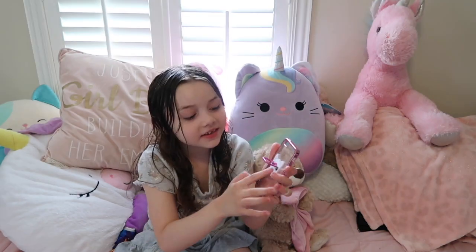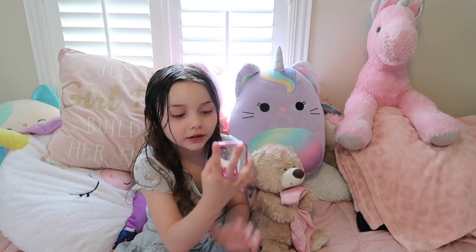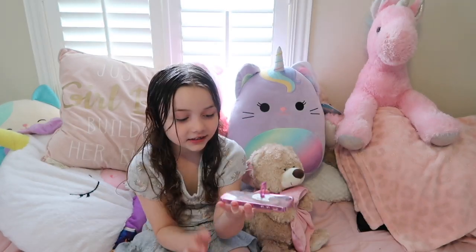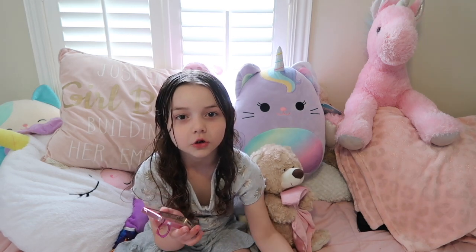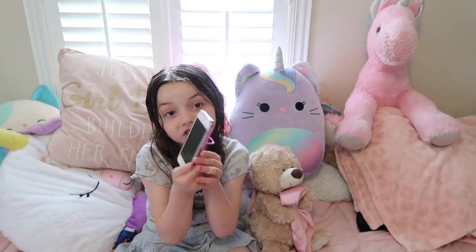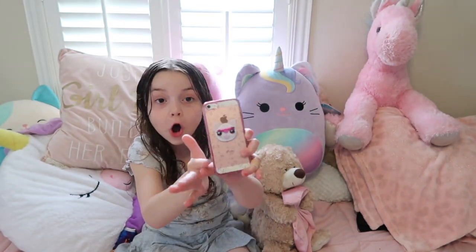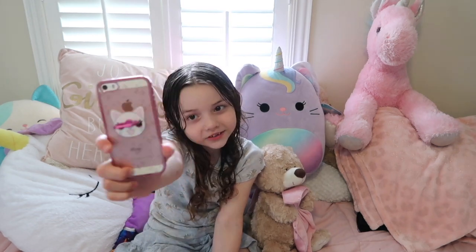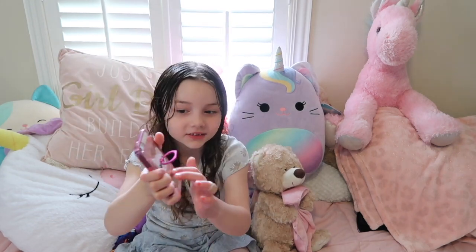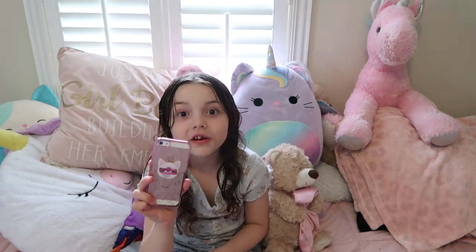Okay, so this is the first iPhone case. This is a cat, which is one of my favorite animals, and it has a ring, so if you don't drop it on your face, and it's very cute. Now I'm gonna try it on my phone, and after I'm done with that, I'm gonna show you the next one. So this is what it looks like. It's very cute. It matches because it's all pink. Pink is one of my favorite colors. Pink and blue are my favorite colors, and I just love it. And this is how you use the ring holder. So we are gonna move on to the next.